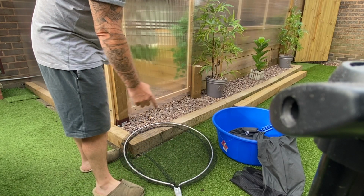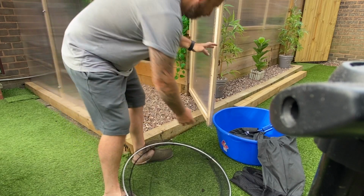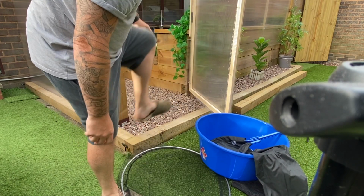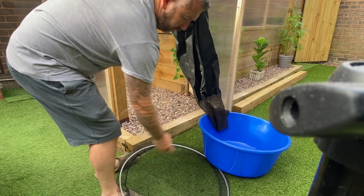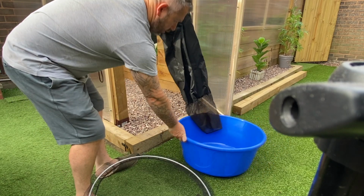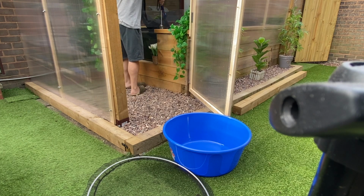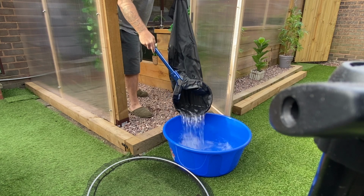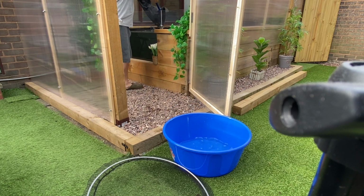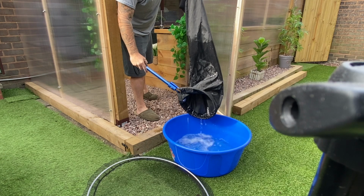Well, I'll quickly show you what I do when I'm getting ready to do a scrape. Excuse the slippers, not long out of bed. So basically I fill up the water here. It's a bit difficult now, I've got the polycarbonate sheet around the pond. To do this, you need to get yourself a waterproof sock.